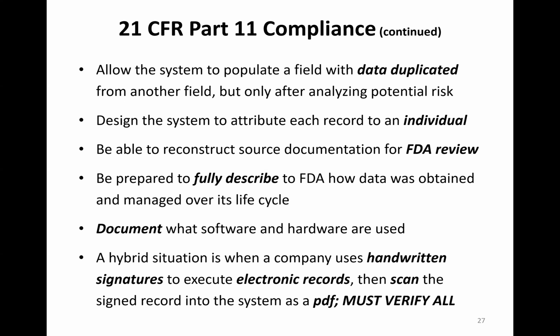You also can allow the system to populate one field with data duplicated from another field, but you have to do an analysis and look at the potential risk to the data if you were to make that type of a change or do that type of addition. You want to design the system so that every record is attributable to a uniquely identified person. Be able to reconstruct source documentation for FDA review. Be able to carefully describe to FDA how data was obtained and managed over its life cycle.